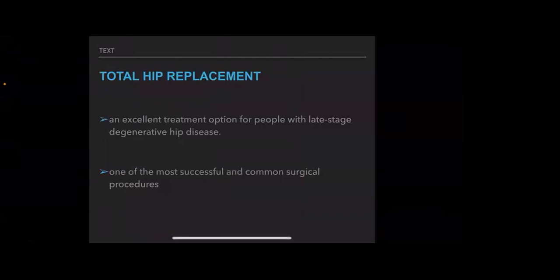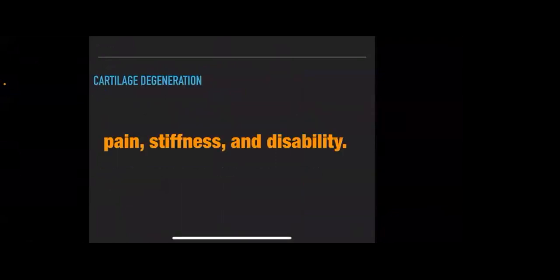So it's an excellent treatment option for people with late stage degenerative hip disease and one of the most successful and common surgical procedures. Why we need to do it is basically pain, stiffness, and disability. I'm not going to talk about the indications because we are talking only about the technique. And so these are the three main symptoms for which we need to do this surgery.